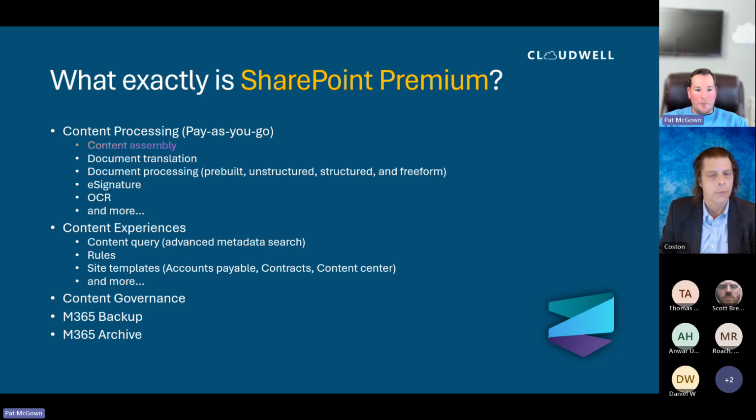You've got site templates, so things like accounts payable, contracts, and content center. These are different advanced site templates that become available to you under those content experiences. And again, a lot more under the content experiences. Then you've got content governance, so things like the ability to auto apply labels to secure your content.